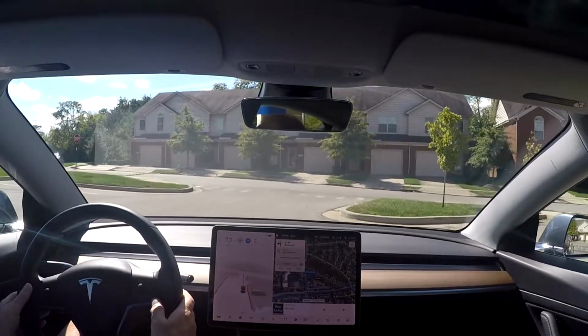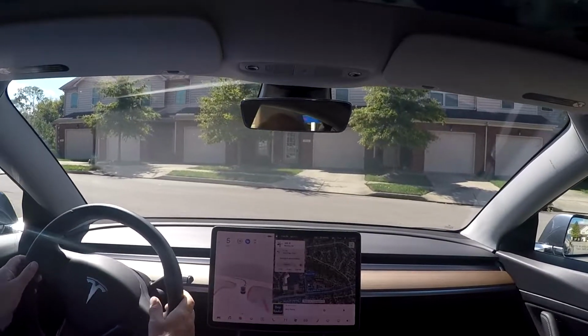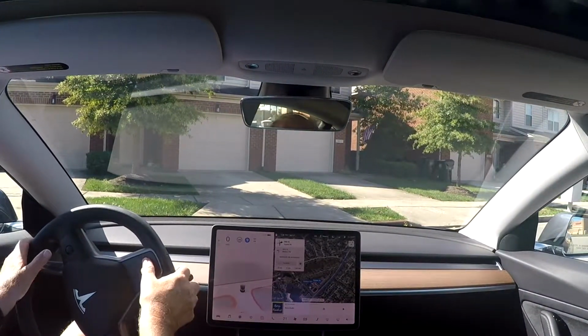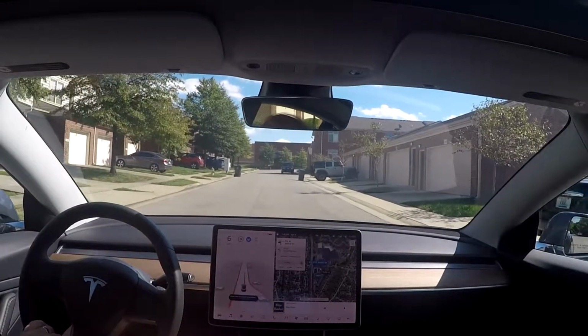So far so good. Left onto Boston Post Road. So far so good. It clearly read everything properly. Now turn right onto Dillon Place. Actually, it's taking me the wrong way, and it gave up. So let's try it again. All right, here we go.